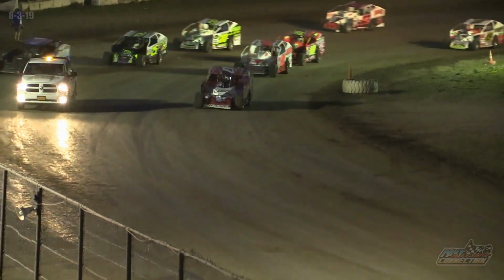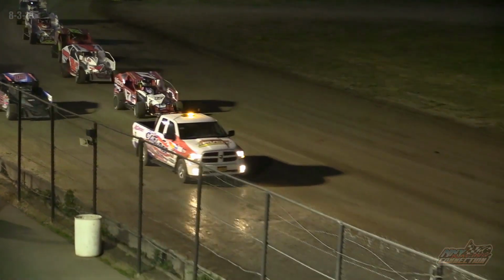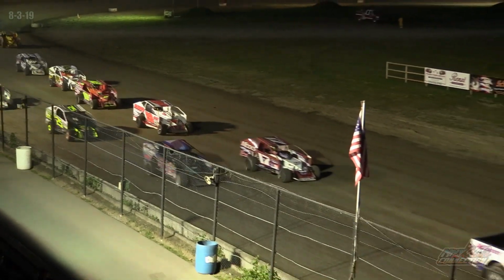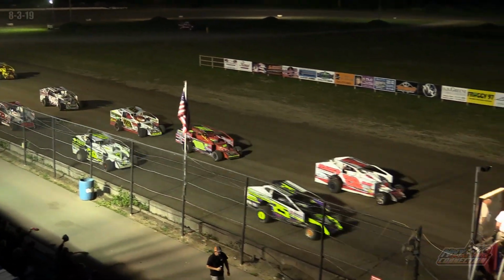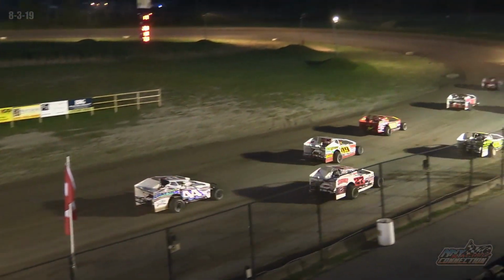Out of turn number 4, here come the modifieds. What do you say we wave to the modifieds? All the way from turn number 4 to turn number 1. The mighty small block modifieds ready to do battle here, brought to you by WHITESBORO Plow Shop and the DIRTcar modifieds.